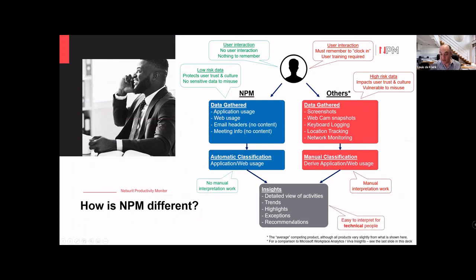And of course, the insights, the reports that these tools provide, most tools out there, they're very easy to interpret for technical people. We focus on reports that are easy to interpret for business people.